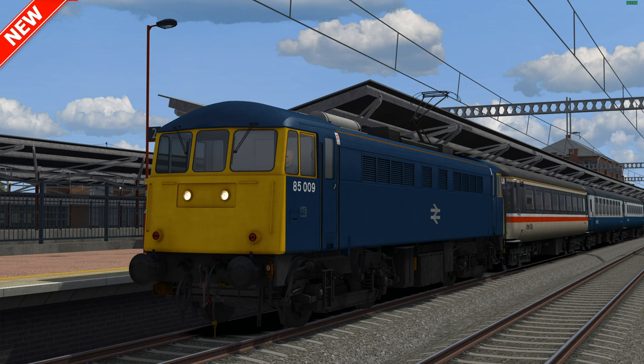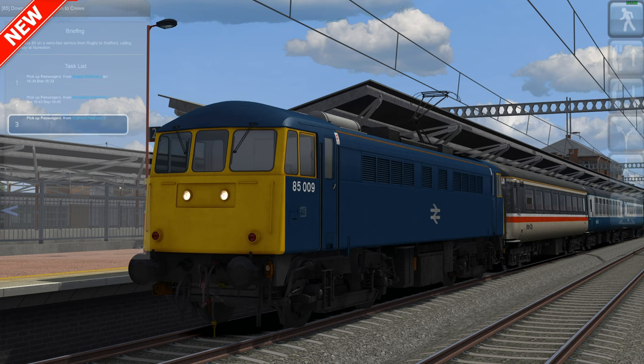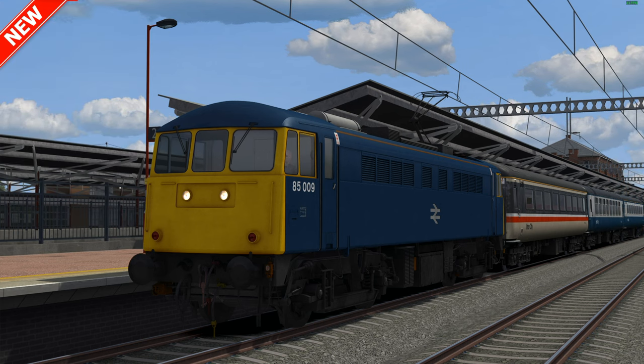So we're going to unpause this. We're going to take it for a drive. We'll do the scenario. It's 45 minutes, so let's get straight into this before I start waffling on. So drive Class 85 on a semi-fast service from Rugby to Stafford, calling additionally at Nuneaton. So Rugby, Nuneaton and Stafford is what we're doing. Let's get the doors open.